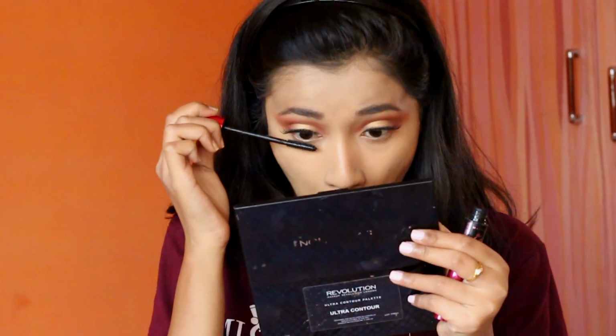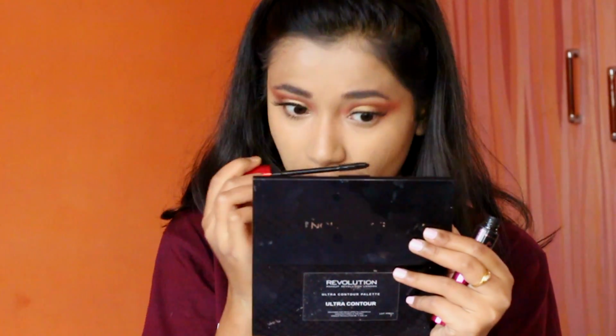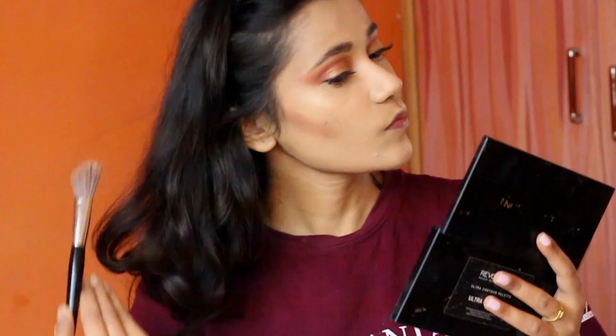Okay, I added false lashes off camera because I thought that's what made this look this beautiful, but you can totally skip it. You can add just mascara, and I added mascara to my lower lash line as well.